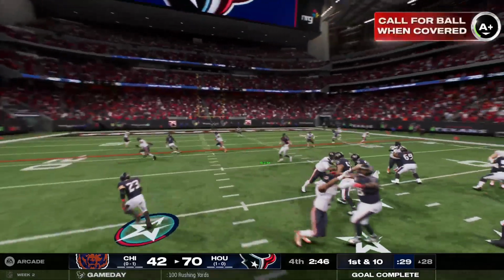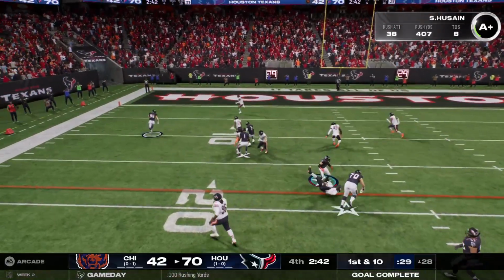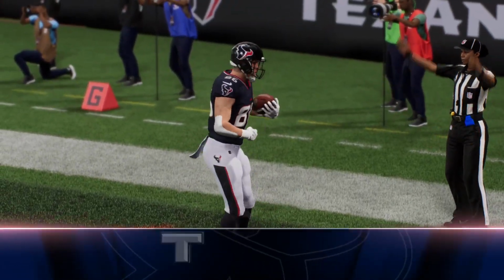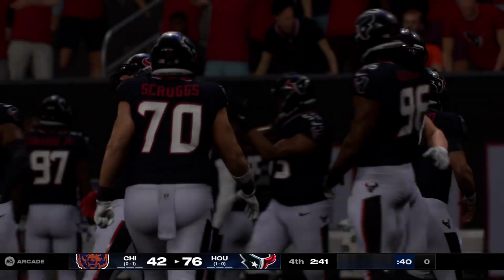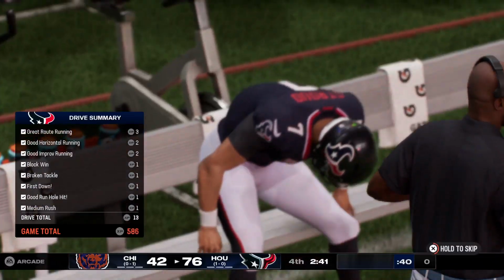Look. A shotgun snap to Stroud. A short one going to be taken in here by Schultz. Down inside the 10. And they are going to score again. Yet another touchdown as they just add to their totals. Looking like they're well on their way to a 2-0 start. All smiles right now on that sideline, isn't it?